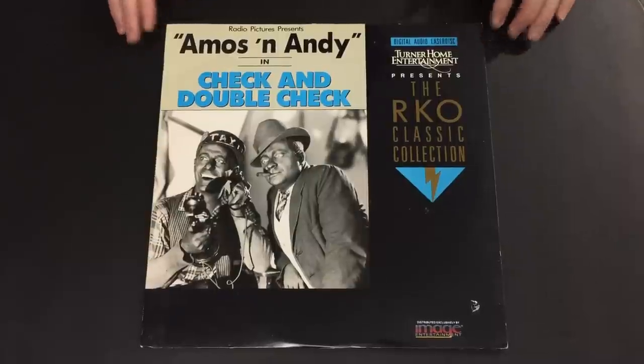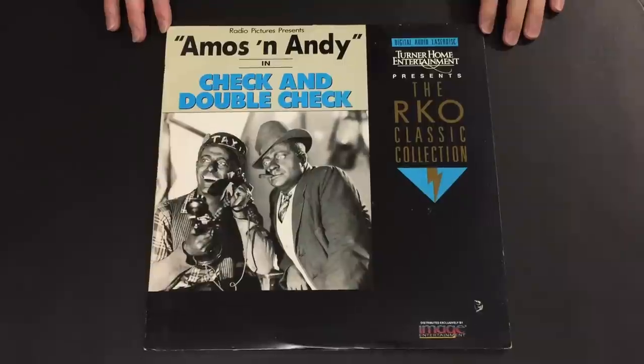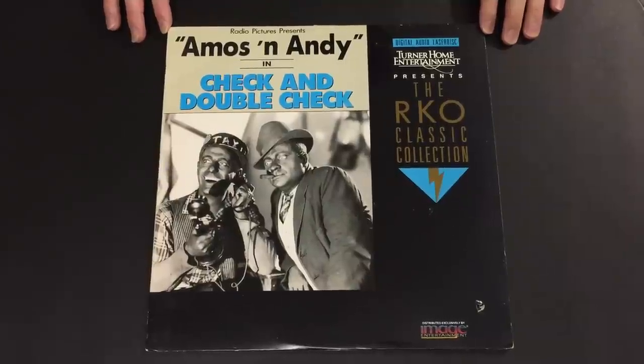I knew that Amos and Andy were a big radio comedy duo, and I knew they had been in some films. I just didn't know what they were really. But this was apparently the one film that they were in together. I think this was about 1930 or so, and the cover should explain why it's pretty obvious this would be controversial today: the duo is performing entirely in blackface, and that's the whole film.